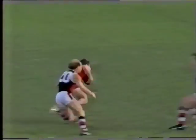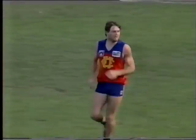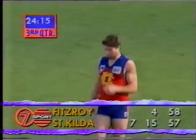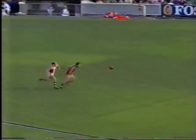Off the ground, wind. Breaking away, wheeled and well played on the left boot and kicks a goal. And the Lions have hit the front again, the 7th change in the lead. Good skill there from Darren Wilden. Just used his pace to get away, controlled the footy very well. And a good snap on his left foot.